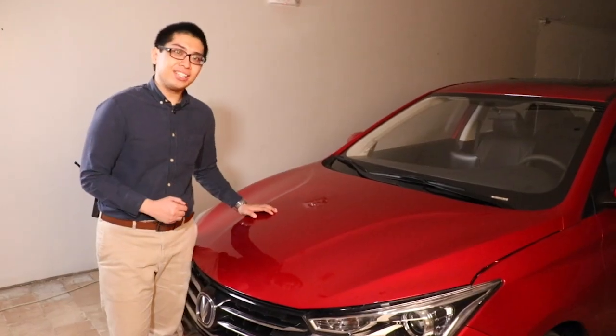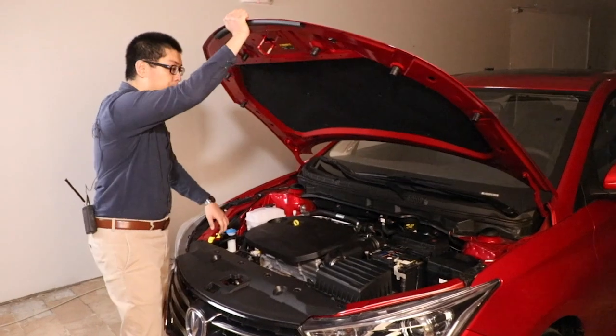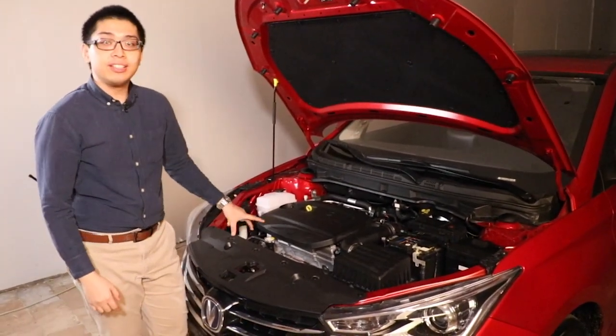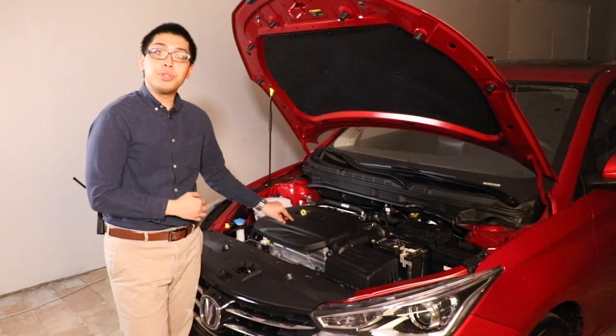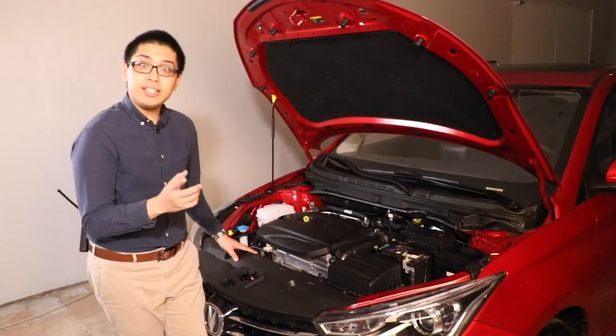What powers the Alsvin is this one. The 1.5 liter gasoline engine. So it's a 4-cylinder engine. So the 1.5 liter can produce 107 horses and 145 Newton meters of torque. The 1.5 liter, makikita nyo lang yan for the DCT variants.